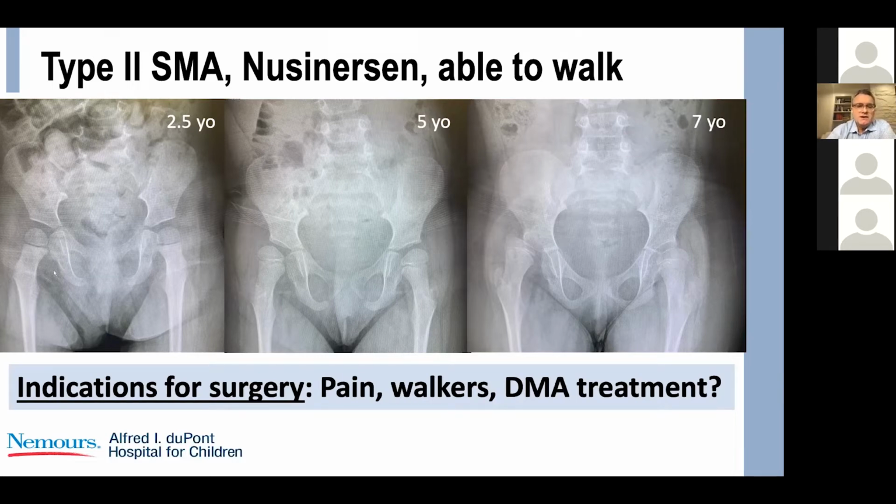Our indications for surgery in these cases are if the child develops pain, or for people who are walkers, because we know they have a higher risk of painful arthritis. We're also considering the disease-modifying agents and the treatment as a possible indication. That's what we're up against right now, trying to determine who really needs this type of surgery and who's going to go on to have problems. So with higher strength and higher ambulatory capacity, hip instability seems to still be around, but it may cause more of a problem than it did in the past.